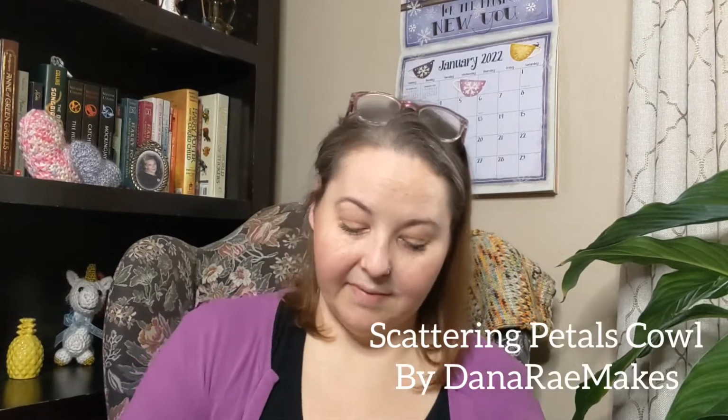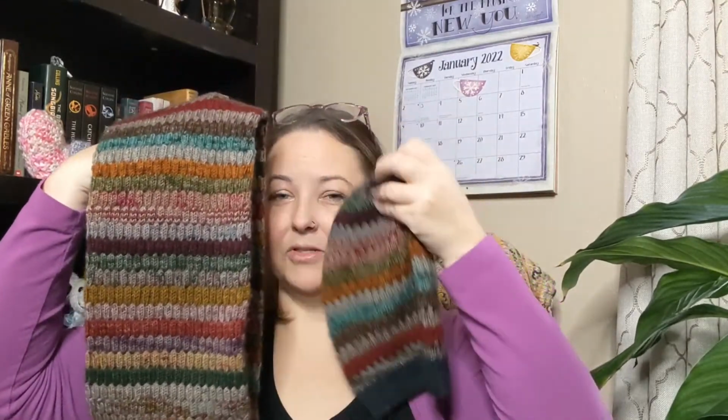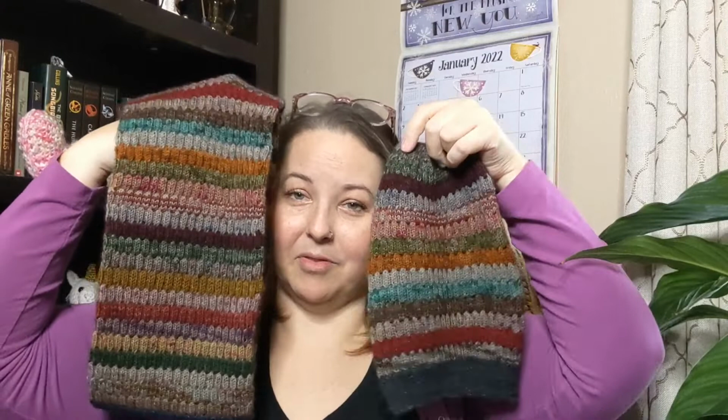On episode 1, I showed these, I finished the hat. There's a matching cowl pattern. This is a pattern by Dana Ray Makes, and it's called the Scattering Petals. So this is the cowl and the hat. I used the same yarn for both of them. The yarn that I used is from Murray Wool Goods, and it was my advent calendar.